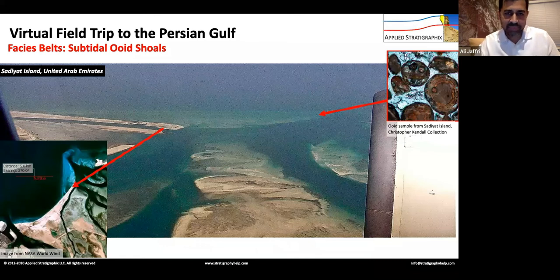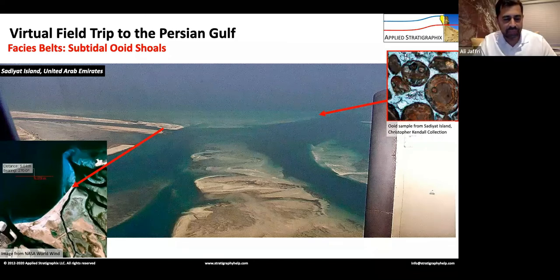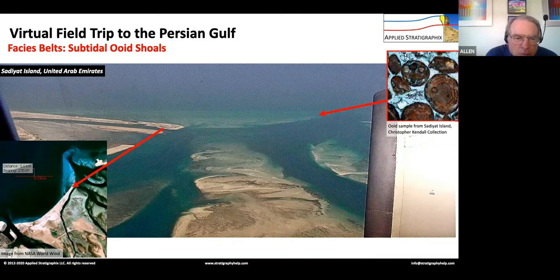So skipping the seagrass meadows, the next facies belt, now this is the real deal. This is where we have these oolitic shoals. If you're looking at the picture, the inset on the bottom left, you can see these tidal channels between these T-shaped islands, which are fairly characteristic of the Abu Dhabi coastline. So every day the tide comes in, grains are moved around in a landward direction, then the tide goes out, and grains are moved around again. You do that twice a day, and you start manufacturing ooids. So these tidal channels are where these ooids are being manufactured.